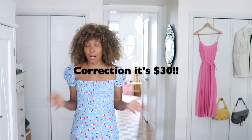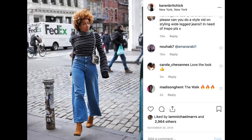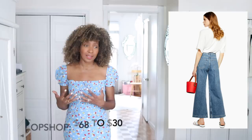And then on Topshop, there is this wide leg jean. Look at the price of it. It's $20. I thought that was a typo when I saw it. Anyway, I thought that was fantastic. I own a pair of wide leg jeans from Topshop. I don't know if it's this particular cut or name, but it's very similar to mine, and I think they just work really, really well.